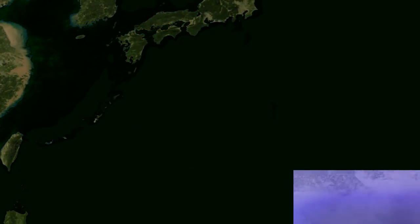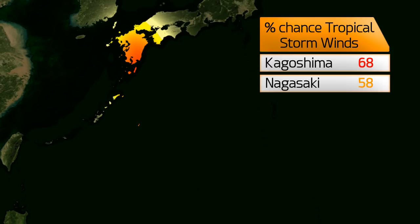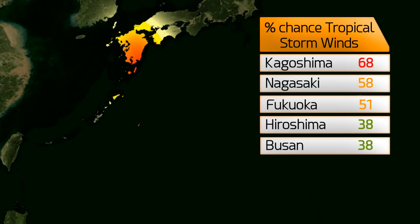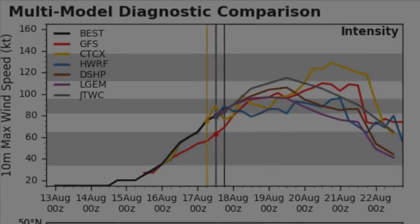But you can see there what we're expecting wind-wise, and these are the chances of tropical storm force winds at this moment in time, from the highest to the lowest out of those main cities. 68% chance in Kagoshima right now of tropical storm force winds, 58% in Nagasaki, and 38% in Busan, South Korea.